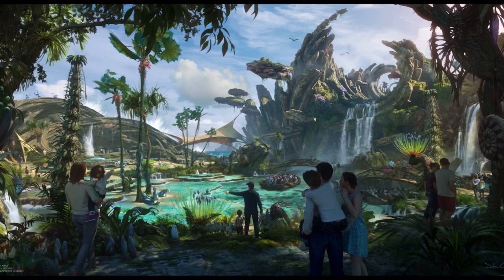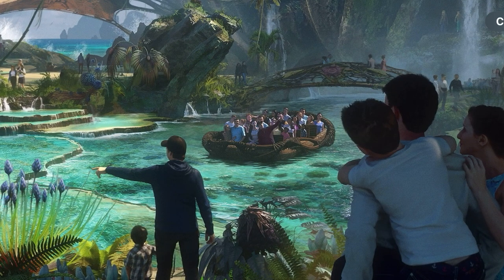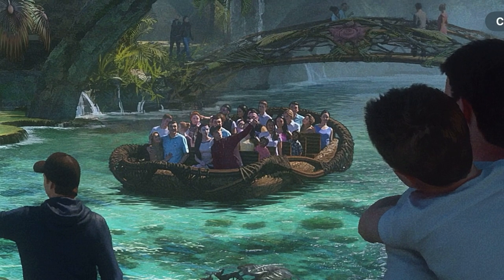All right, Disney has released a higher resolution picture, the first look of Pandora at Disneyland. And I want to look at the deep details now. First thing that sticks out to me is this boat. This is a huge difference than the Disney World version of the boat ride in Pandora.